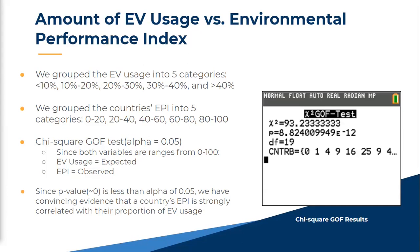Since it needs categorical data, we grouped the EV usage into 5 categories as shown below, and also the EPI usage in a similar fashion. Since both variables range from 0 to 100, we did not need to calculate specifically the expected EPI, and we could just use the EV usage as our expected values.